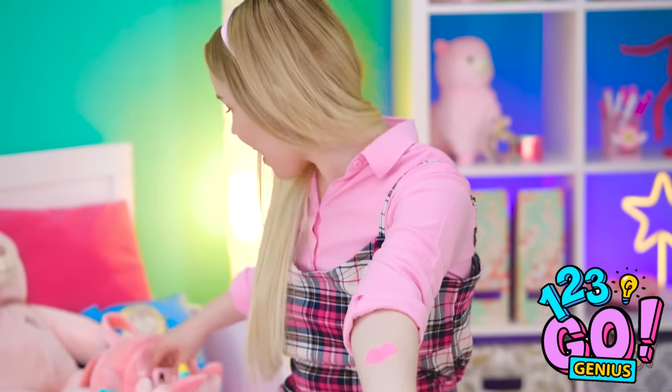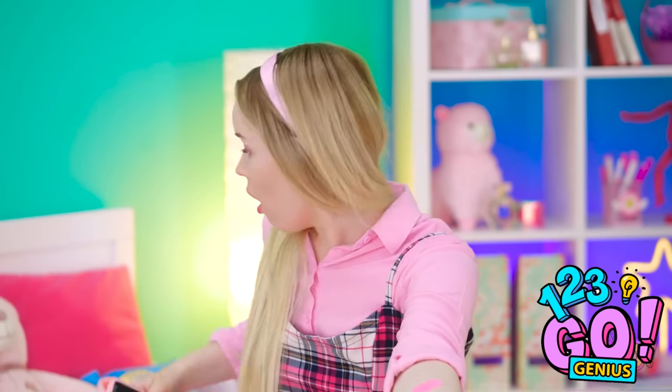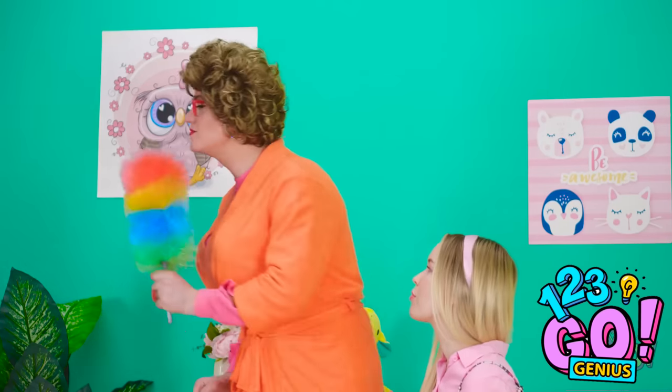I'm definitely gonna need some pictures of this! Gotta put this on Instagram for sure! Oh no! Mom's coming! Better get rid of it! Ooh! It's not coming off! Oh, look at you! Do me a favor and pick up around here, hmm? Will do! Love you, Mom! Phew, that was a close one!